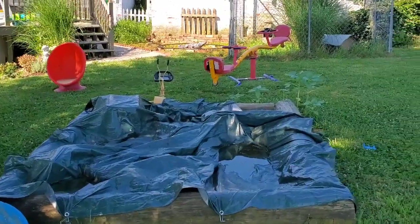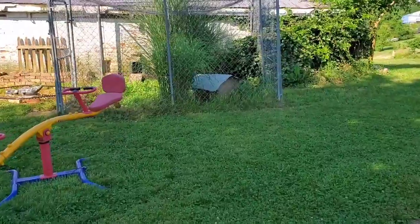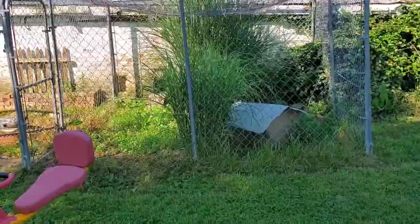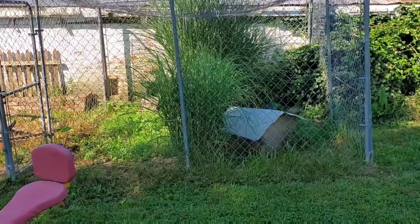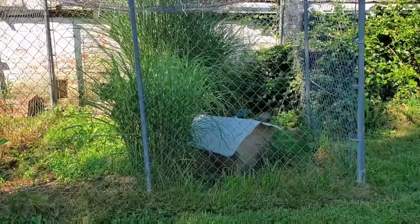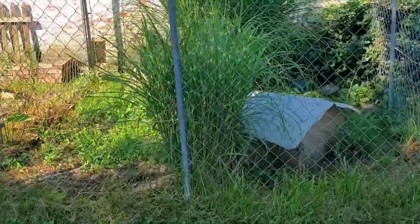Okay, so let's go over in this direction. This is the chicken coop / duck pen. We had ducks most recently, and something got in and got them. We just came out and they were gone. No idea what happened to them, which is one of the reasons why we got a trail cam. But I think I'd like to get chickens next year and just start over fresh.